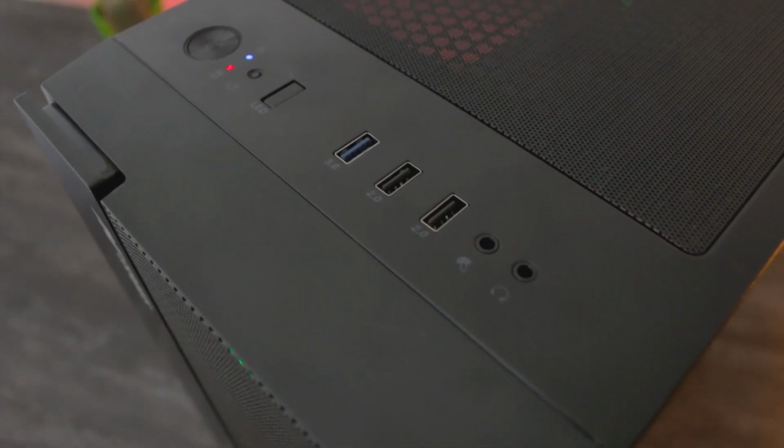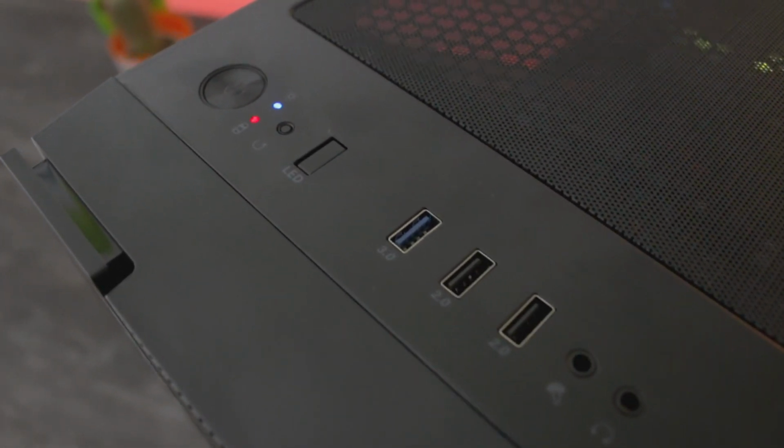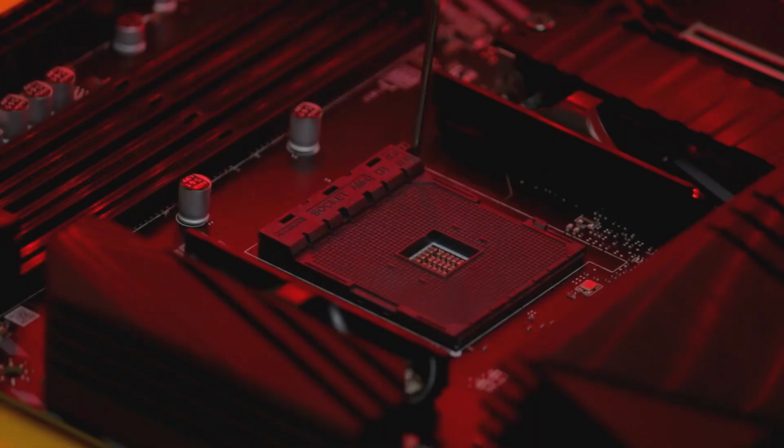Finally, to house all the components, we have the ICE 511 mid-tower case from Ant Esports. It offers decent airflow and front I/O ports. It also comes with an acrylic panel, PSU shroud, anti-dust filter, and 4 120mm fans, one pre-installed at the rear and 3 at the front, which are auto RGB. Now, let's put the parts together.